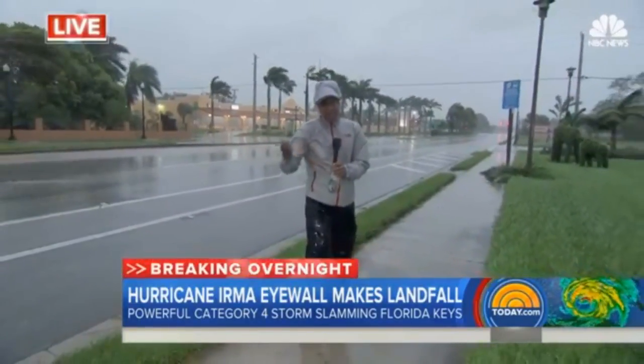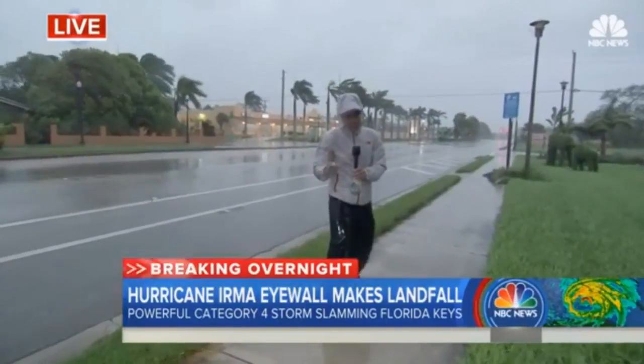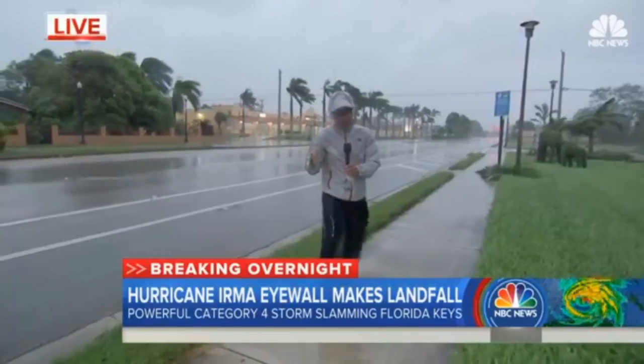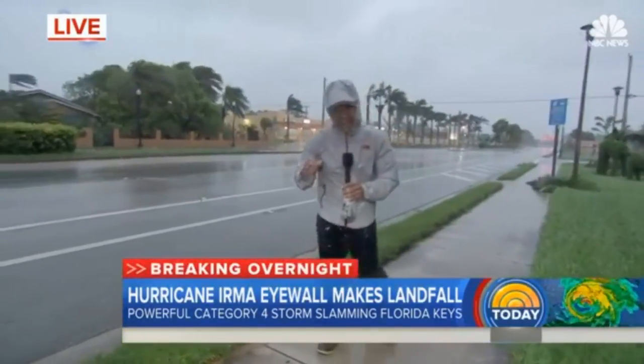We're just about 8 miles inland, so they say the storm surge here is not a huge concern, though it is something they worry about. Really, this is a rain and wind event here. Over the last several hours here, the rain has gotten really bad.